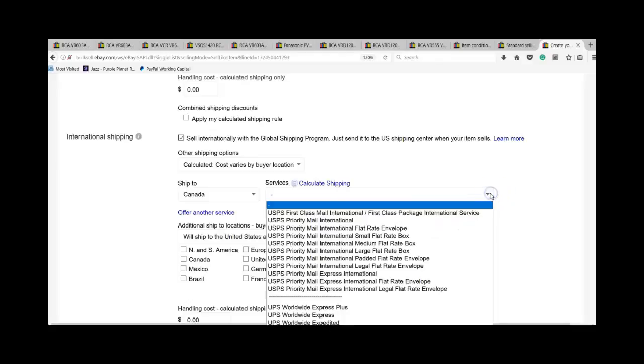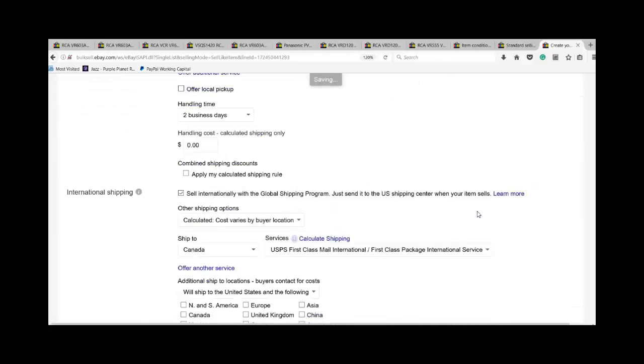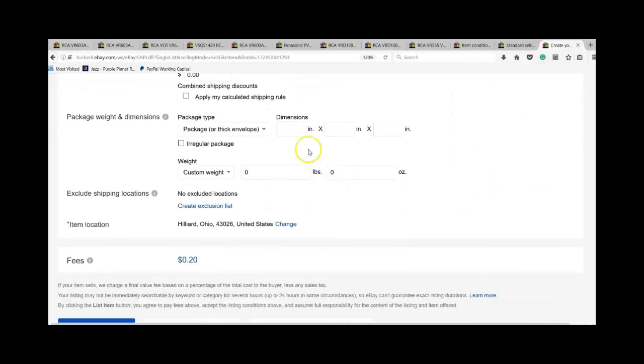And then I can tell them what shipping I want to use. For this item, if it's less than 4 pounds, I think it can go first class international, so we would choose that particular item. Okay, so this is going to ship probably in a box that is 8 by 8 by 8. There are other options for you here, but I always use package or thick envelope. Unless the dimensions get, I want to say 12 by 12 by 12 or more, you can use large package. But I have always used package or thick envelope here.